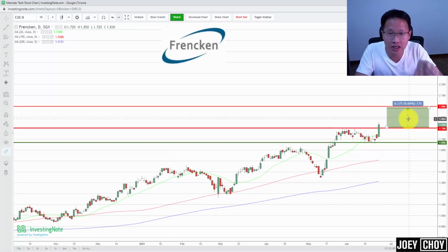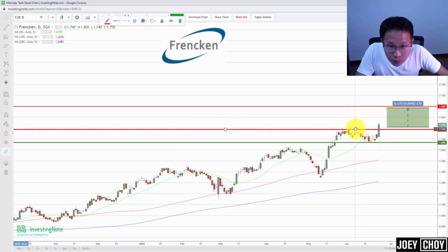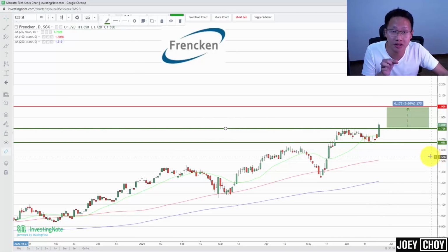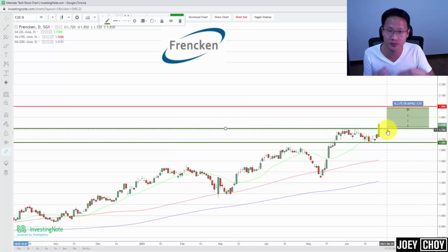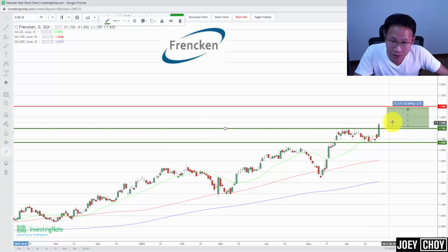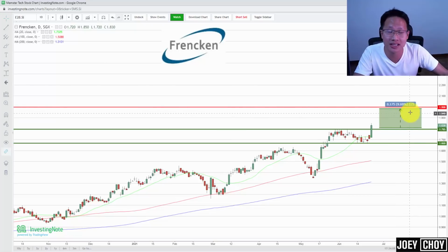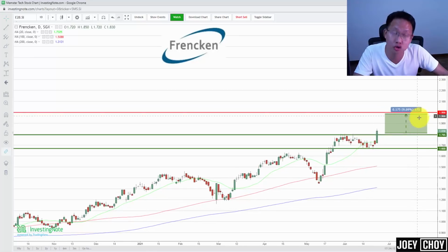All right, so this is Frencken right here. This would be the resistance. Let me just turn this red line to green in color. I would say $1.80, hopefully it would be a new support level, but it's only 1 day, guys. As I say, it's only 1 day because we just closed above $1.80. So we have to see over the next few days if this $1.80 would firm itself up as a new support, and that's where the upside potential can happen. We can see a new consolidation phase at the upper range right here, from $1.80 all the way to $2.